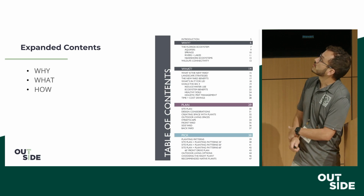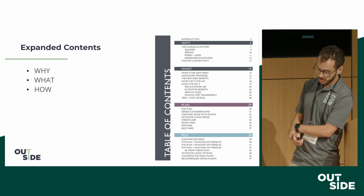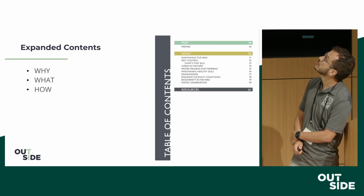So again, this is just our expanded table of contents. It was shorter last year. It's taller, a lot bigger now.